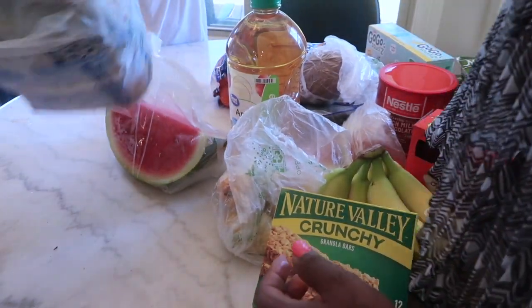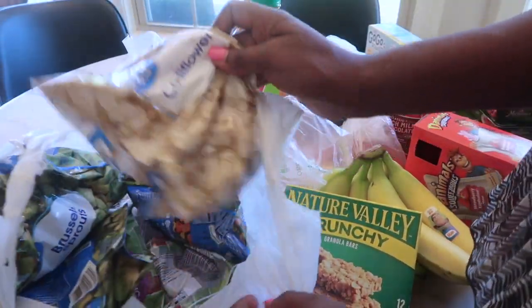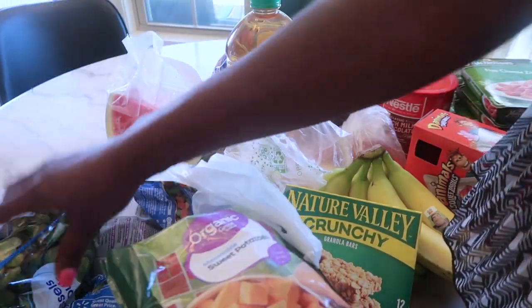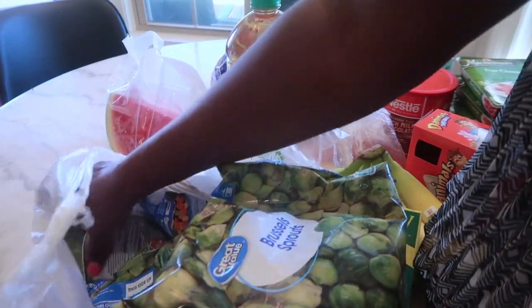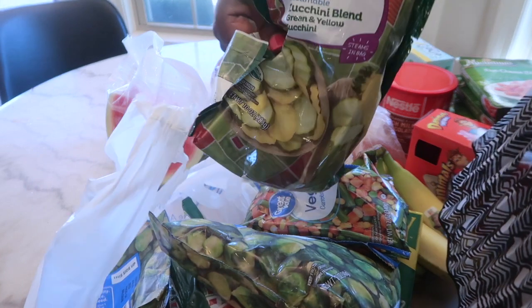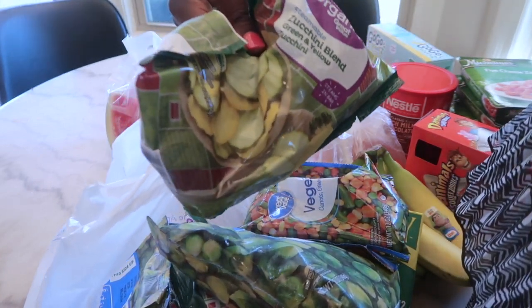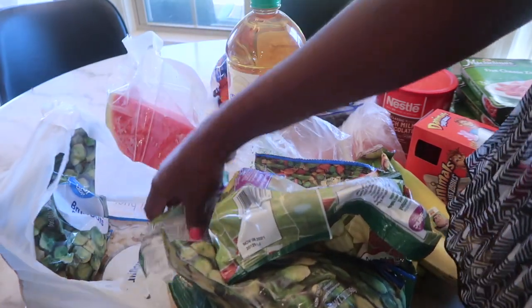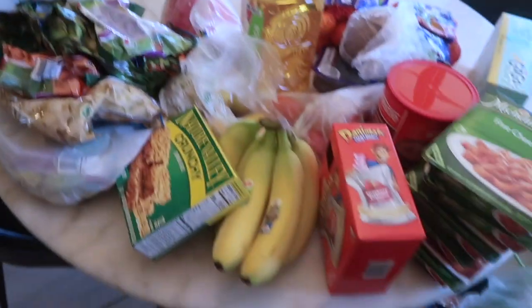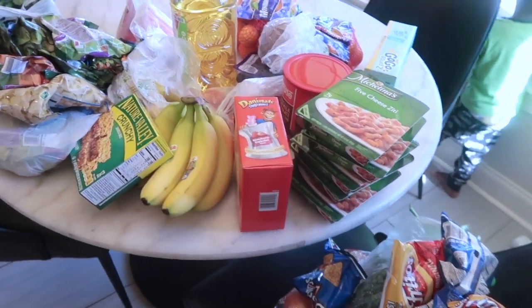And these are all vegetables, like frozen vegetables that I picked up. Cauliflower, organic sweet potatoes, Brussels sprouts, mixed vegetables, and just organic zucchini blend, green and yellow zucchini, and it's just the same things in there. So yeah, that's it for my little run to Walmart this morning.